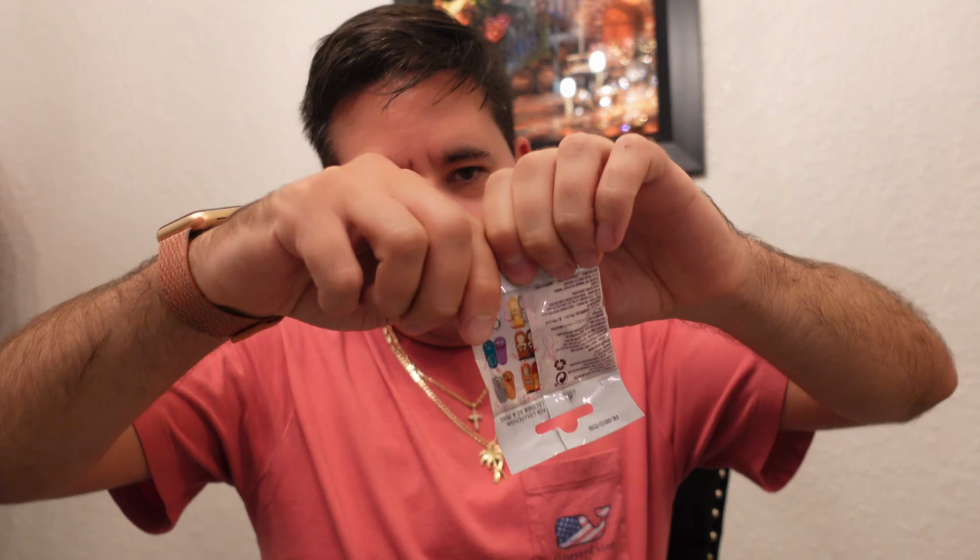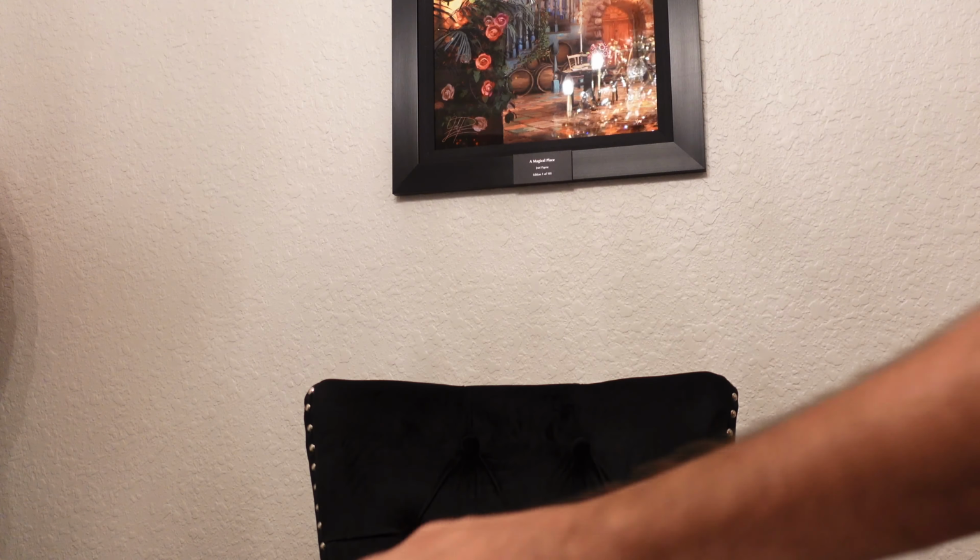All right, just got back from Epcot. Now let's open up some socks. Let's see what we get here. All right, our first bag, like I said, I think I got 8 bags. So let's see what we get here right off the snip.